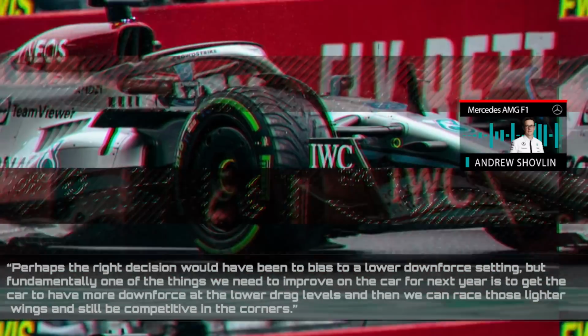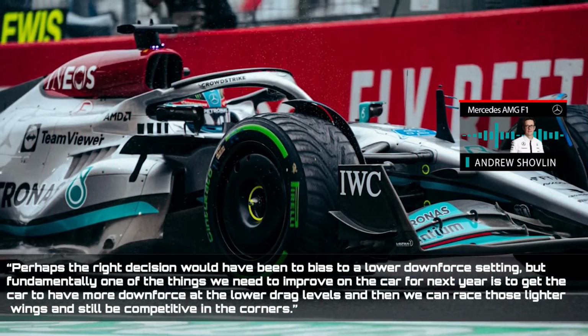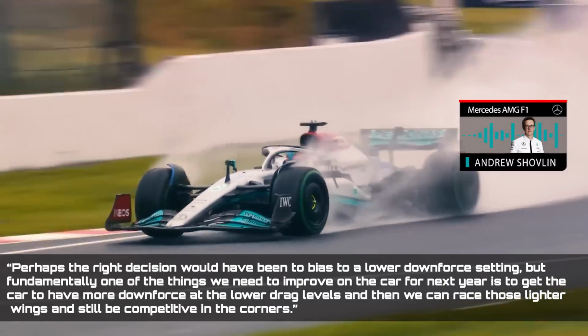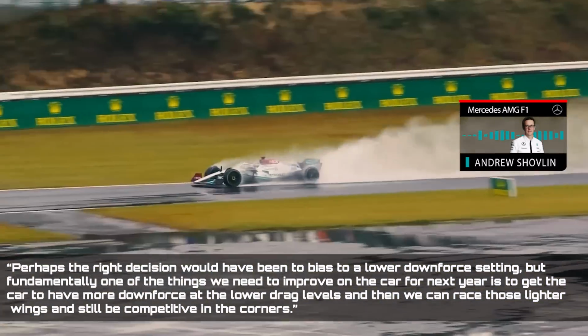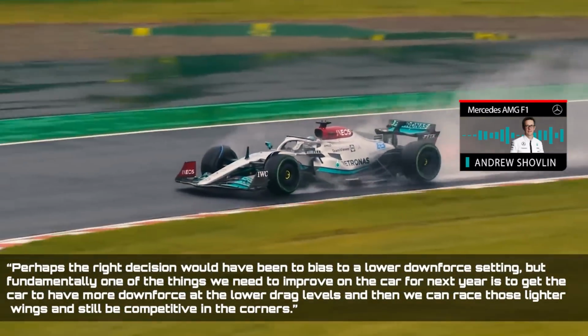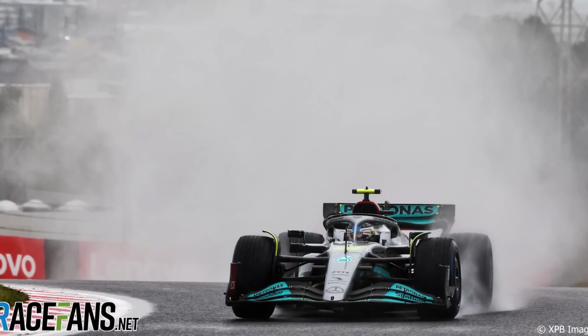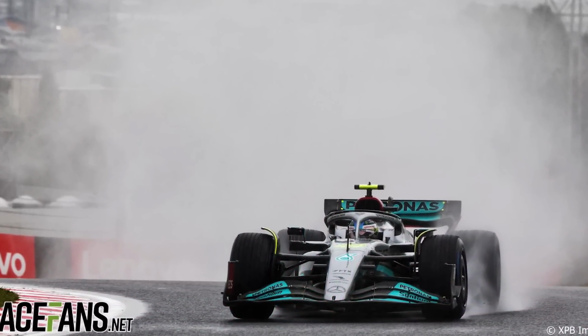Perhaps the right decision would have been to bias to a lower downforce setting, but fundamentally, one of the things we need to improve on the car for next year is to get the car to have more downforce at the lower drag levels, and then we can race those lighter wings and still be competitive in the corners. And so, Mercedes have been able to point the finger to themselves and owe up to their own fault.